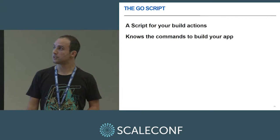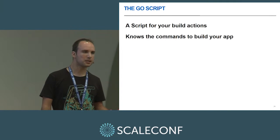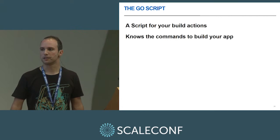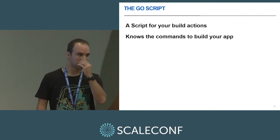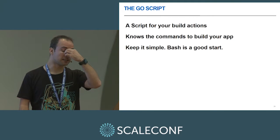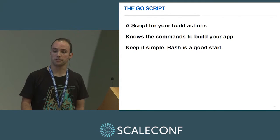So what this script tries to do is know all the commands to build your app. Not necessarily just what is in my Rake file or what is in my Maven configuration lifecycle stuff, but what commands do I need to execute in what sequence? Fairly simple, right? Sounds pretty obvious. I write mine in Bash most of the time. It's very straightforward. I say keep it simple. So, you know, you could use something more sophisticated if you wanted to.